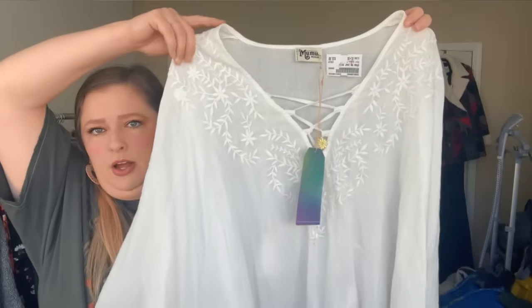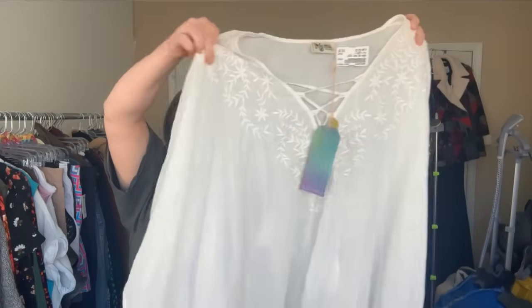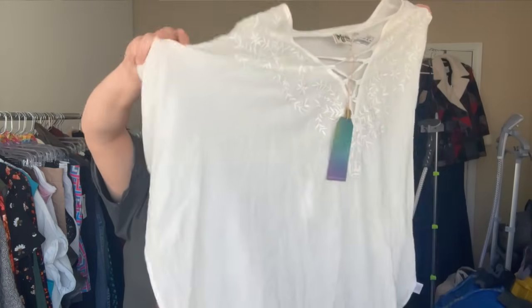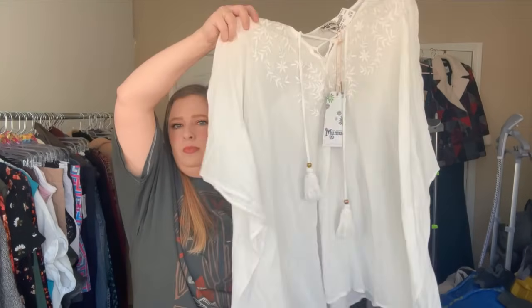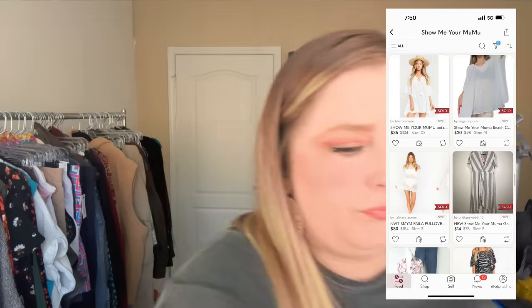It is a monochrome, one color, embroidered, semi-sheer, probably like a beach cover-up if I had to guess. I mean, I guess you could wear this as a blouse. It's kind of like a poncho style. It does have tassels. They're tucked inside. There we go. Yeah, so super cute. And this one was marked at 18, so what is that, $4.50 maybe that I paid for it, maybe a little bit more than that.